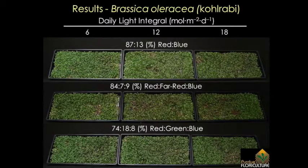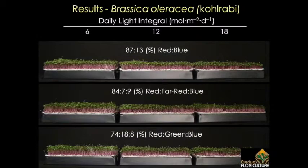This is what our kohlrabi look like. As we move from left to right, you can see we increase our daily light integral, and again here we have our 3 different light qualities. I know it's hard to see from this photograph, so let's move on to the next one. One of the things that you notice is that with increased daily light integral, we tend to have a much more compact microgreen. Now, you can ask different people, and they're going to tell you which is better. Some folks would want microgreens that are a little taller. Others may want them a little more compact.